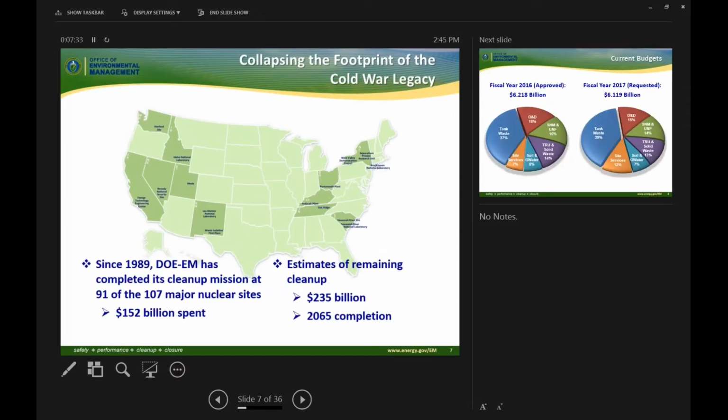Where we stand today, since 1989, we've invested about $152 billion in the cleanup. A large majority of those sites have been remediated. What's shown on the map now is really those facilities that are left, or the states within which we have facilities to complete our mission. There's two sites in particular that are the elephants in the room. One of them is the Hanford site located in the southeastern part of Washington State, and then Savannah River site on the western side of South Carolina. I mentioned our waste isolation pilot plant in Carlsbad, New Mexico, and we have associated with that cleanup also at Los Alamos National Lab.